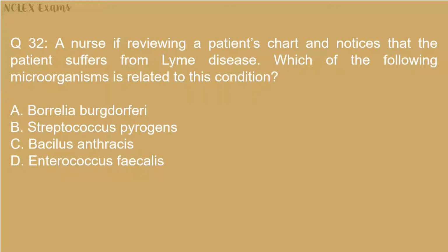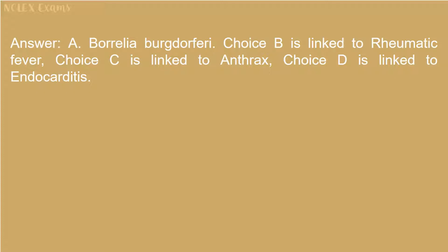Question 32. A nurse is reviewing a patient's chart and notices that the patient suffers from Lyme disease. Which of the following microorganisms is related to this condition? A. Borrelia burgdorferi. B. Streptococcus pyogenes. C. Bacillus anthracis. D. Enterococcus faecalis. Answer: A. Borrelia burgdorferi. Choice B is linked to rheumatic fever. Choice C is linked to anthrax. Choice D is linked to endocarditis.